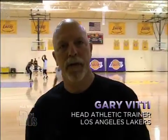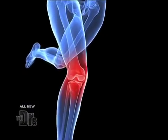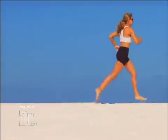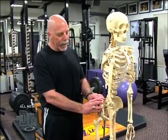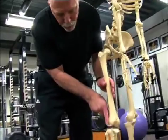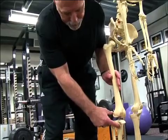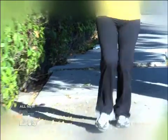Today we're going to talk about the 2 most common causes of knee pain. The first issue we're going to discuss is iliotibial band friction syndrome, or runner's knee. The iliotibial band actually starts up at the top of the hip. As it runs down the outside of your leg, this band crosses over the knee joint and attaches here. As you run, this band can rub and create friction, which will cause pain.